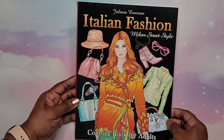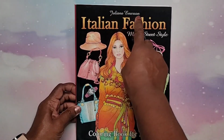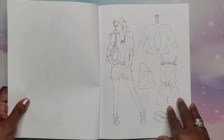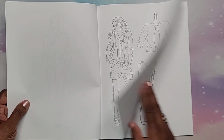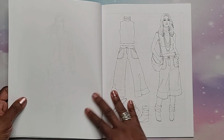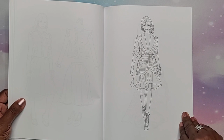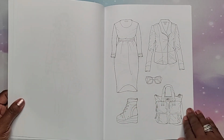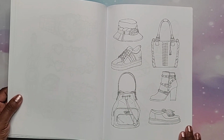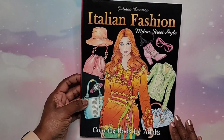Next up, I have Italian Fashion by Juliana Emerson. So we have some Milan street style going on here. I love fashion. I love handbags. I love shoes. I am a girly girl, so I do like this stuff. Very cute outfits in this book, and cannot wait to color them. Very nice. I love those shoes. Very cute shoes and handbags. That's Italian Fashion by Juliana Emerson.